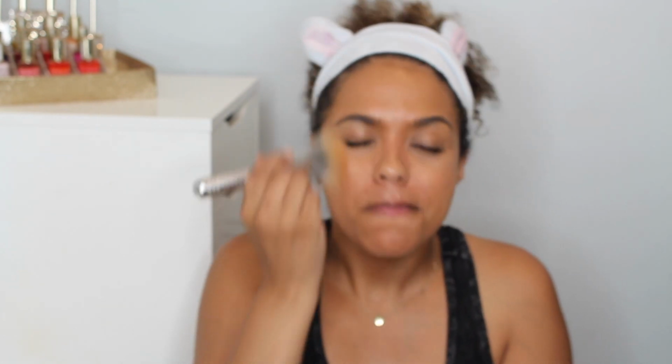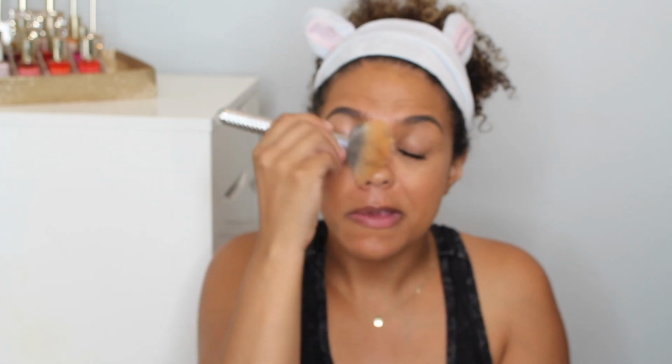Definitely looking kind of shiny. I'm going to take my powder brush with no extra powder on it, just to get rid of the shininess on my face. Show you what it looks like after a little touch up.